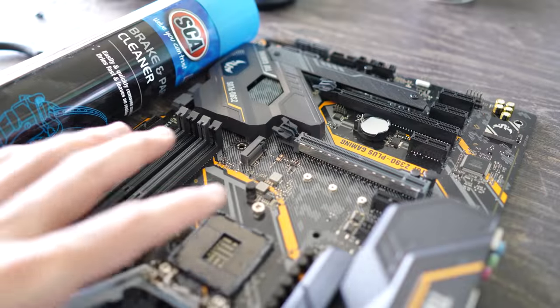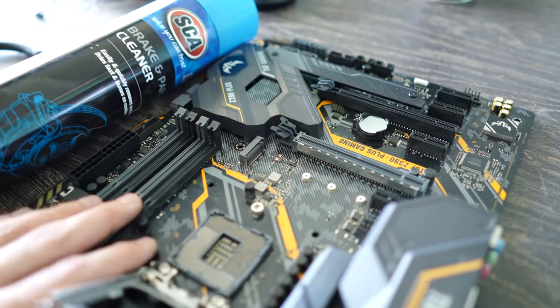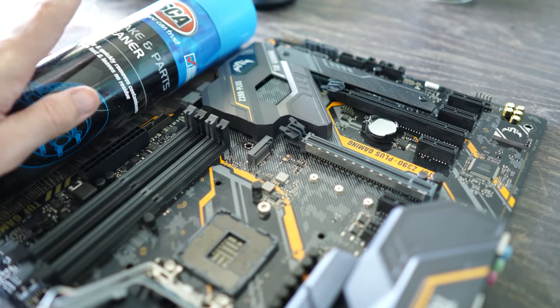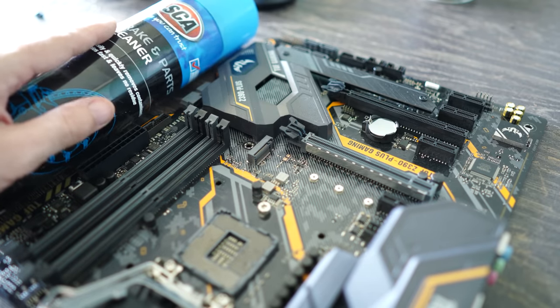So we've got some gunk that's stuck in between these pins, and it's actually sort of stopping me from seeing the pins and bending them back properly. So we're gonna use some brake cleaner, our trusty old friend here at Tech Yes City, and get all that crap out and then get back to bending those pins.